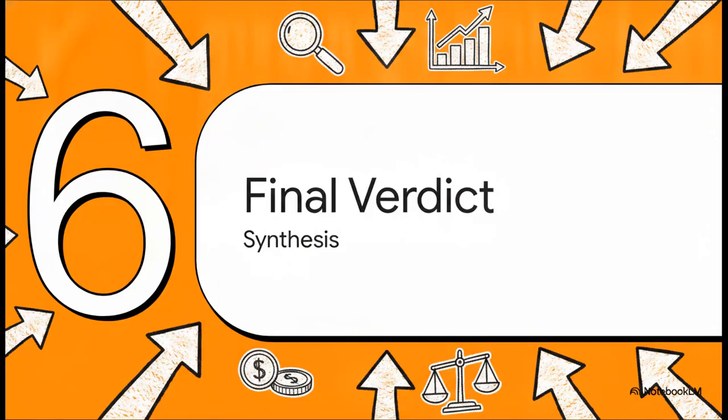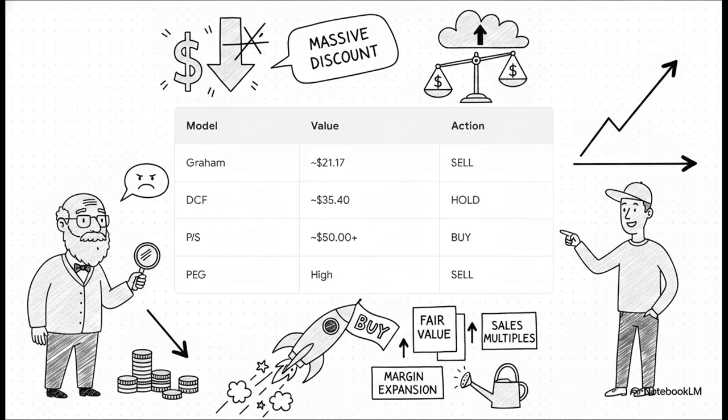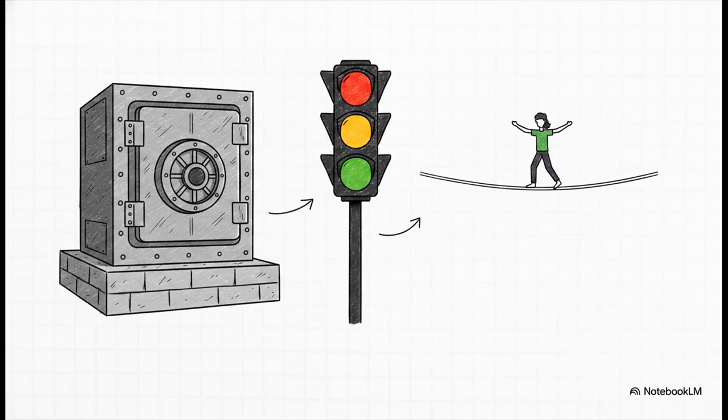Section 6. Synthesis and Final Verdict. Time to bring it all together. This is the grand synthesis of everything we've looked at today. Graham wouldn't buy unless it dropped near $21. Lynch would demand the price come down to reflect the 8% growth rate. The DCF suggests fair value is around the mid-30s. Honestly, only a speculator betting purely on margin expansion and sales multiples sees a clear buy at this level. Blending all these insights impartially, our final expert verdict at the current price of $41.47 is a hold.